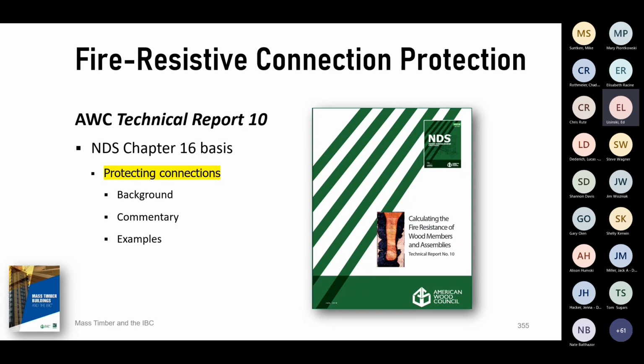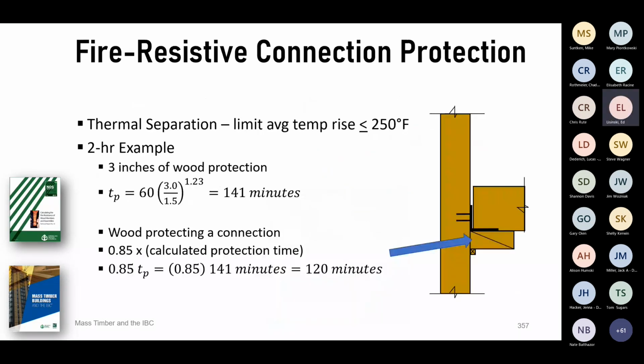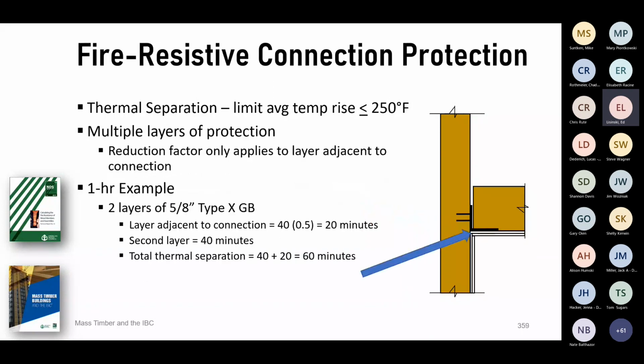So TR10 actually does go through protection of connections. It gives you a couple different options. One of them is just basically putting a big chunk of wood in there. That's a sacrificial chunk of wood, essentially, to protect that angle iron. Another option here, we'll go to the good one, is putting a couple layers of gypsum in there, right? Again, to make up for whatever time frame you need. So if you need 1 hour, you might need 2 layers of 5/8 Type X in there to protect that connection.